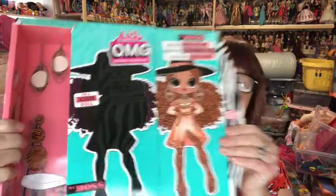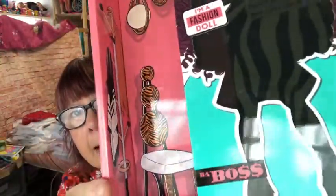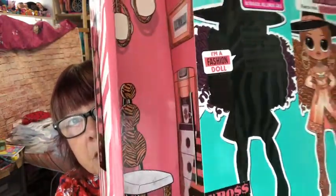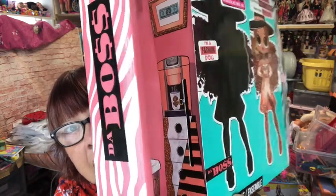Let's start with Da Boss. So her stand and her brush are this lovely rosy gold colour. Here's her artwork. You can see inside her box she's got a coat rack there. She's got lights hanging and a zebra print chair there. She's got a little vanity at the side.